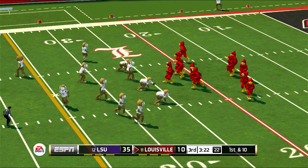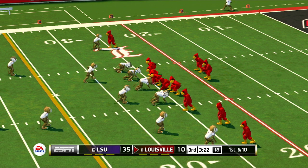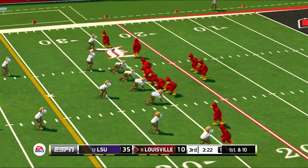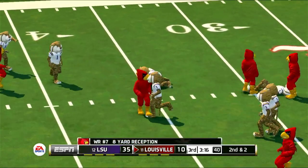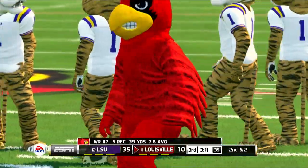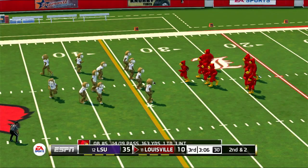Their drive ends up stalling in a fourth down. But they're moving the ball at times. I think they've just got to take some chances at this point late in the game like this. Throw the ball downfield and hope that your receivers can make some play. Gets it out to his receiver in a hurry. Tackle made at about the 33-yard line. It's second down, and they're about 2 yards away from the sticks.